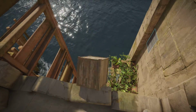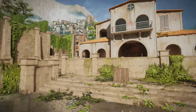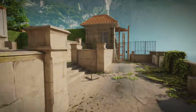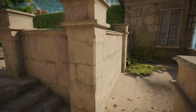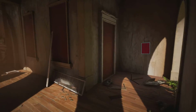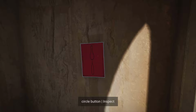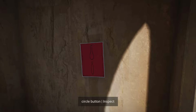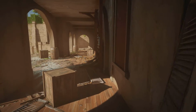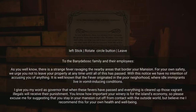Oh, this is where we were before. Okay, so you've just done a full circle. Although I didn't actually explore up here before. I literally just jumped down, didn't I? And then I regretted it afterwards. Let's take another picture of that. Perfect. Well, I've got quite a few notices on there.